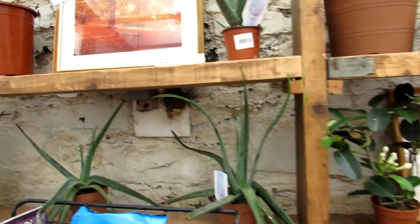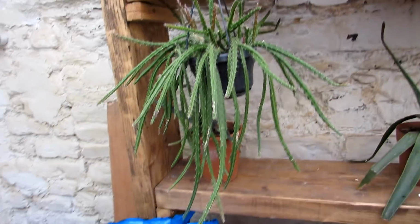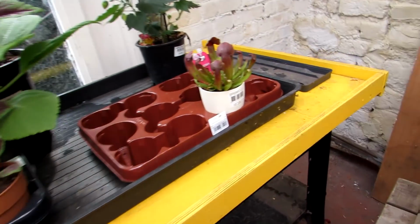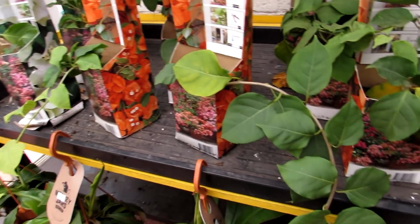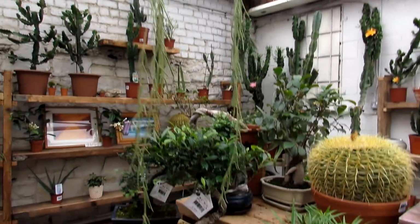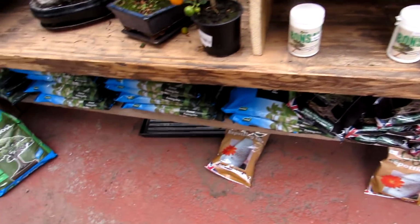Wow. Small. Oh, poor cactus. Wow. Loads of different types of mixes here, bonsai and citrus. And some more Nepenthes there too, and Sarracenias. Some more little Hylocereus. Oh, look at them. And another big Hoya linearis there hanging down. And here we have some bonsais, cactus mix and everything under there.